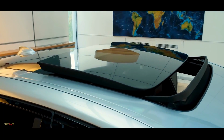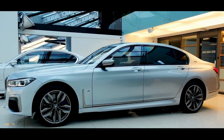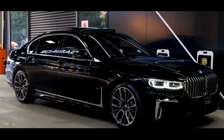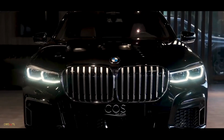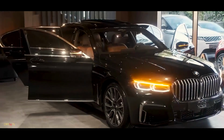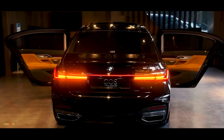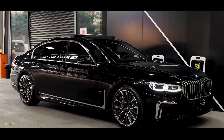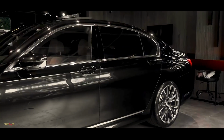Apart from the top dog M5, which we review separately, the M550i is the athlete of the lineup, with a twin-turbocharged 4.4-liter V8 under its hood. In our testing, the M550i sprinted through our acceleration runs quicker than the Audi S6 and Mercedes-AMG E53, hitting 60 miles per hour in just 4.1 seconds.